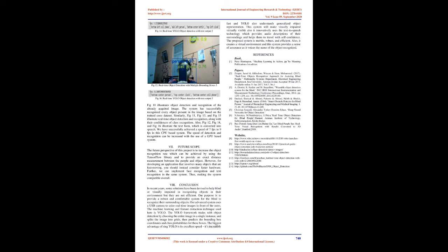The YOLO framework deals with object detection by looking at the entire image in a single instance, and splits the image into grids, then predicts the bounding box coordinates and class probabilities for these boxes. The biggest advantage of YOLO is its excellent speed. It's incredibly fast, and YOLO also understands generalized object representation. This system will make visually impaired virtually visible.